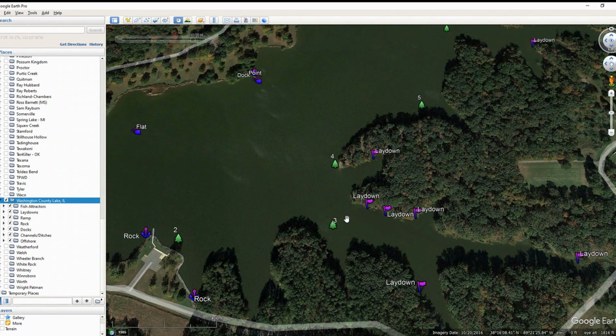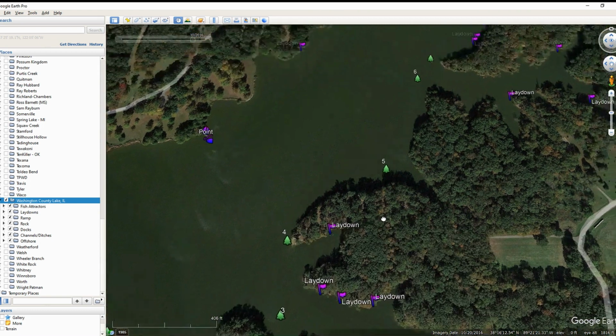So what we're going to do when we get done talking about this Google Earth side, we're going to switch over, we'll do the eye voting. Then we're going to do one last segment that we don't usually do. And I'm going to break this thing down for you and tell you guys how I would approach fishing it. And hopefully it'll help you out on those high school tournaments.